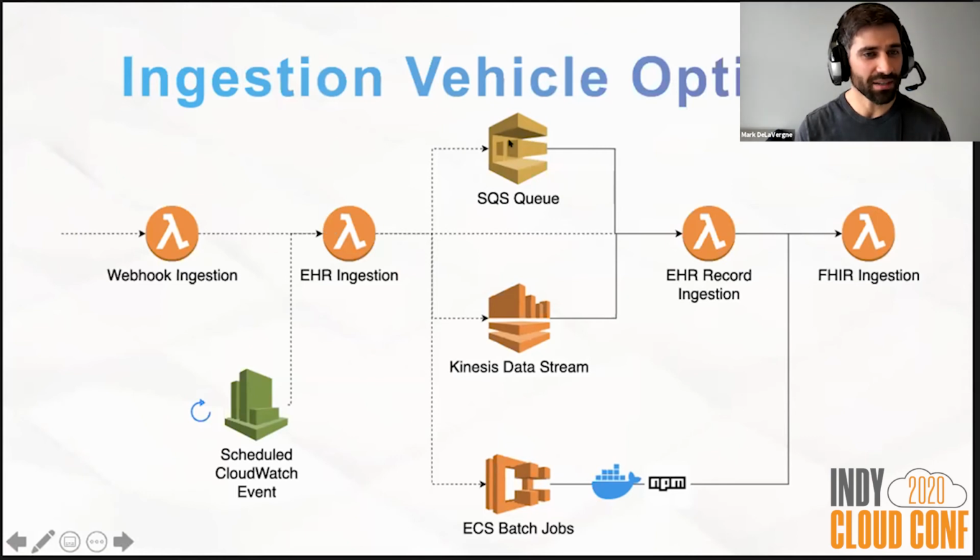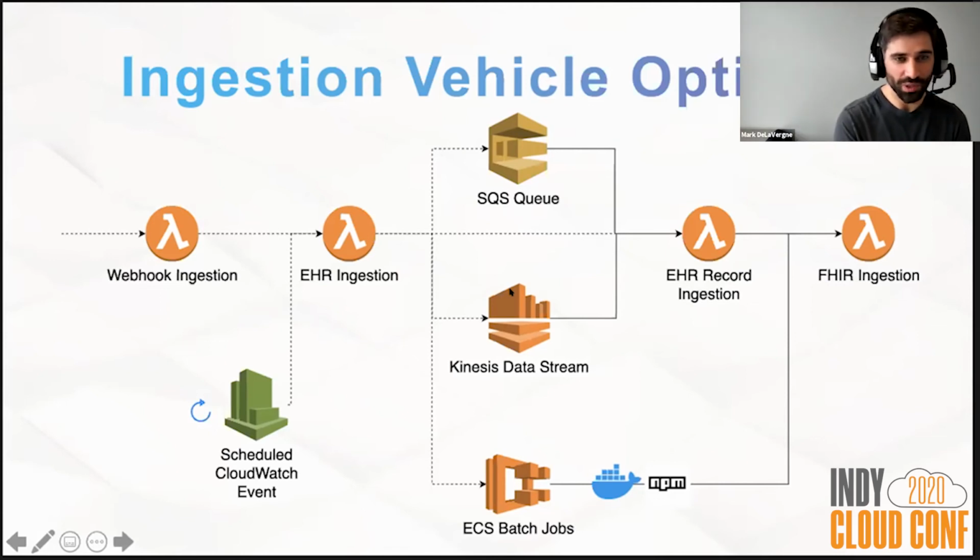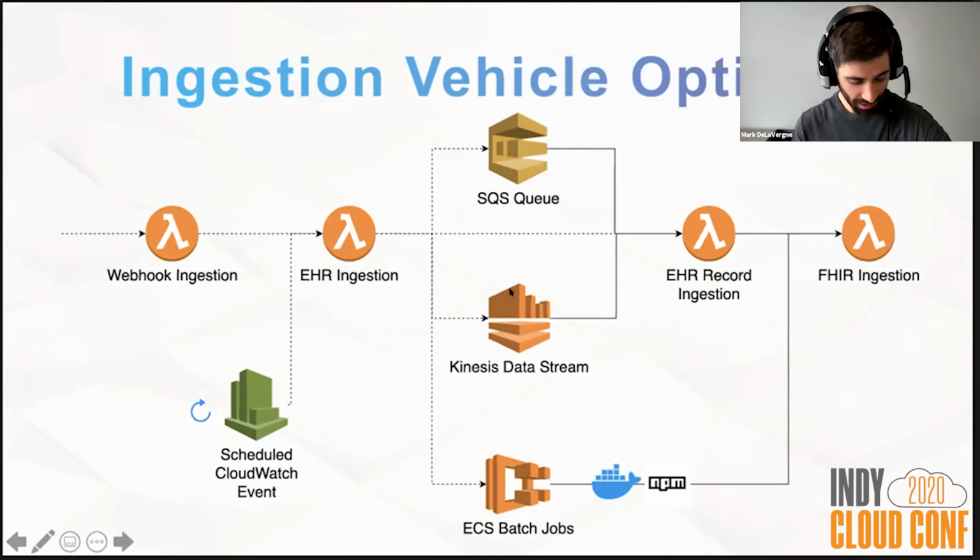If you have a lot of data that can just be processed via Lambdas in parallel, you can enqueue SQS messages. If you want to send all of them through one shard and process them one at a time, we have the Kinesis stream. And for the scenarios where we need a lot more control over the record timing, and also if this involves a job that is going to go over 15 minutes, which is the limit for a Lambda function, this would be another case for our ECS batch job path.